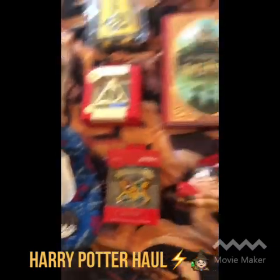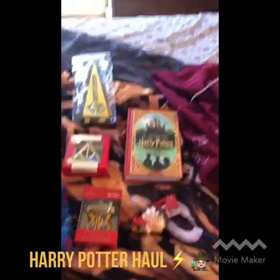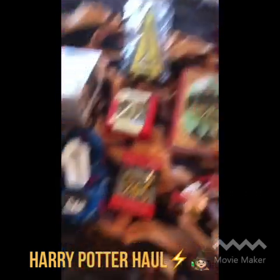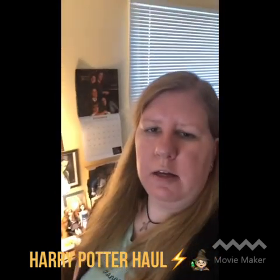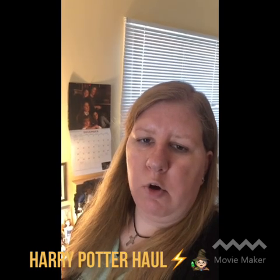And the last thing, I'm putting the bag on the floor again. And this is the other thing I got from Walgreens today. Hermione mug, with her scarf on. So there we have it. That is my Harry Potter haul from Walgreens and Walmart.